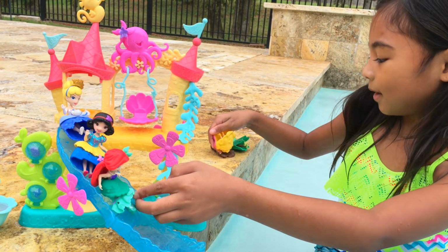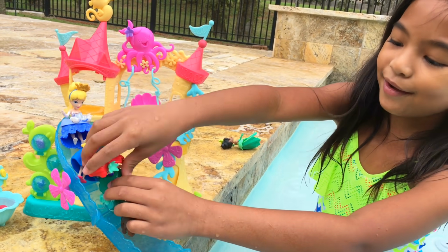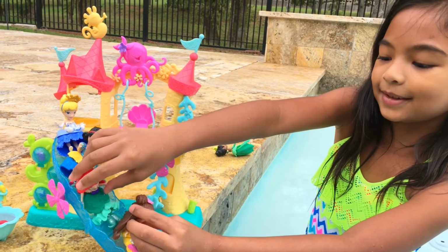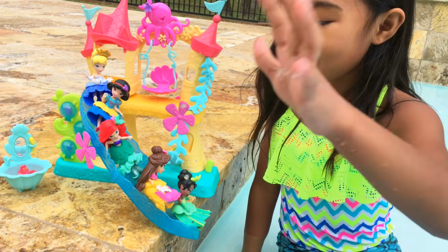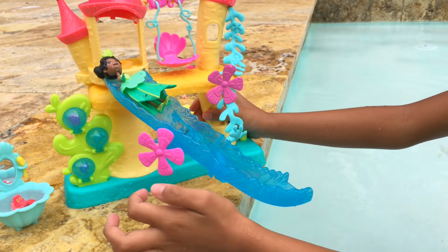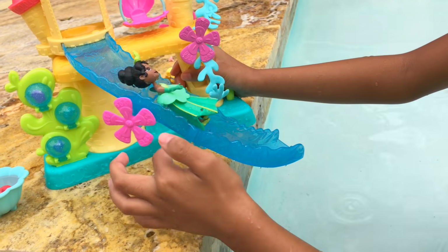Okay, let's get Belle. So I don't want Ariel to fall. Oh no! Oh no! She's falling! They're falling. And Tiana, hold them all. Oh no. She's falling too. Ah! Cool! That was Tiana. Come on, Tiana. Move. Whoa! Oh no, she got stuck.